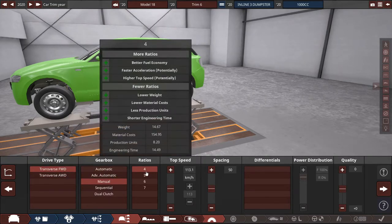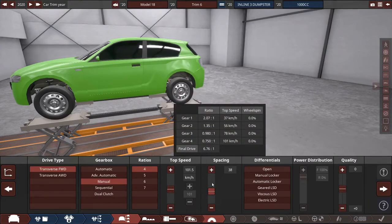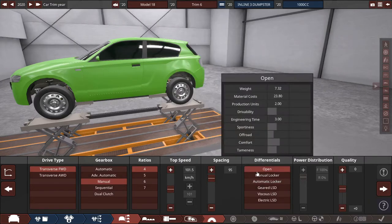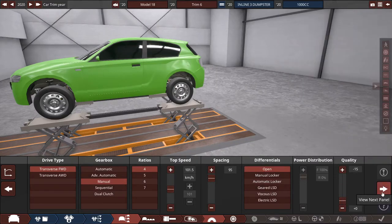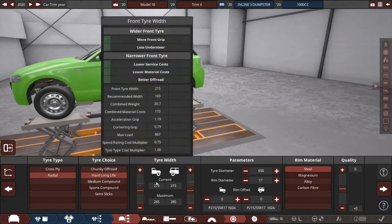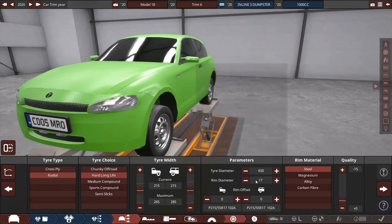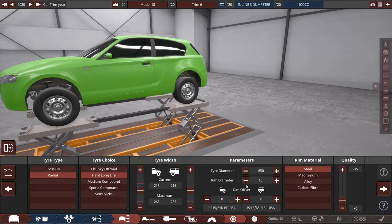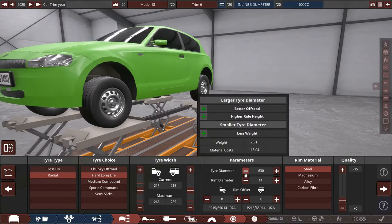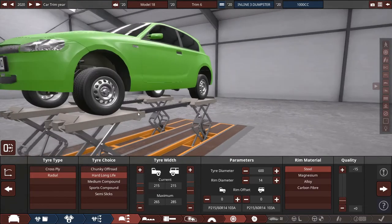Front wheel drive, manual, 4-speed, because it's not going to reach 100, I think. High spacing between gears. Open diff. Dump the quality down, radial tires, we might go for hard long life, minus 15 on quality, make it out of steel. 14 inch wheels are good enough. Decrease the tire diameter to 600.